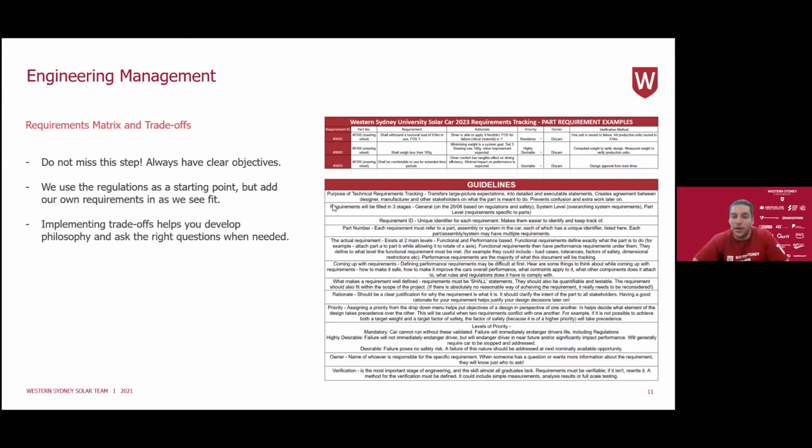see the rationale behind the requirement, define its priority, see who created it, and also know how we can validate the requirement once we believe it's been met. We have a comprehensive guideline on how to use this matrix so anyone in the team can understand it. Finally, we have our trade-offs.